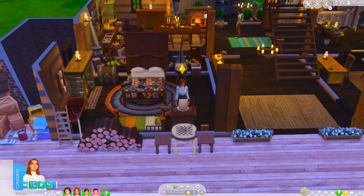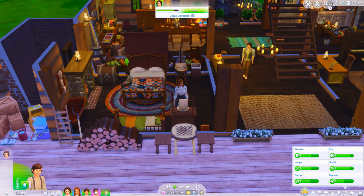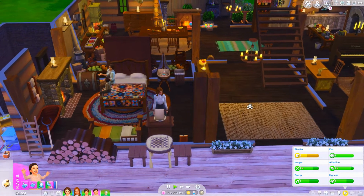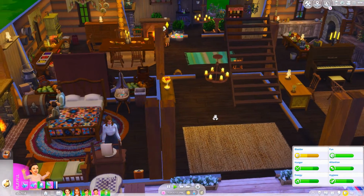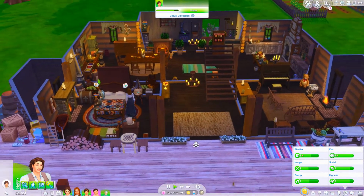Okay, so I know she made dinner, but I think everyone's pretty full, and I'm trying not to feed them unless they're in the yellow, because my Sims tend to eat lots of cake and then get really, really big and start clipping through their clothes, and so I don't want that to happen. Perfect. Dad, you have some energy.